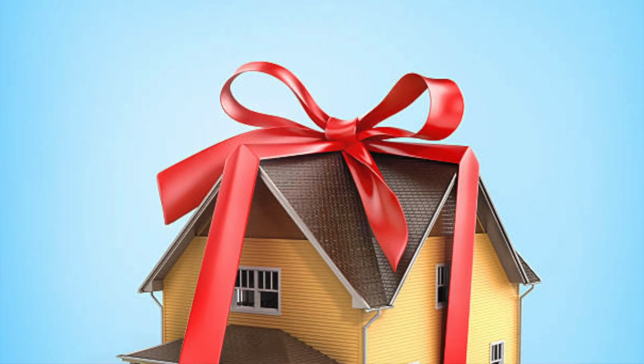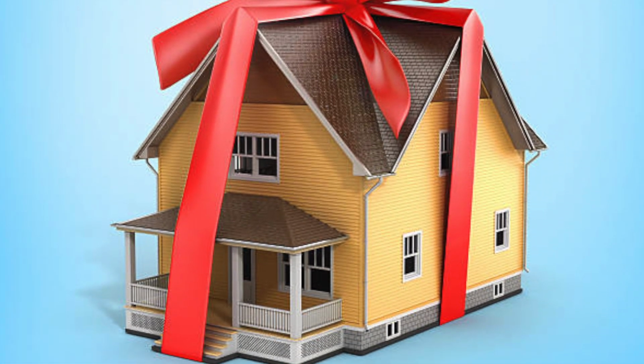As soon as your house hits the market, it becomes a product. And just like any other product on the shelf, it needs not only great marketing, but great packaging. And by packaging, I'm talking about staging and having great curb appeal.